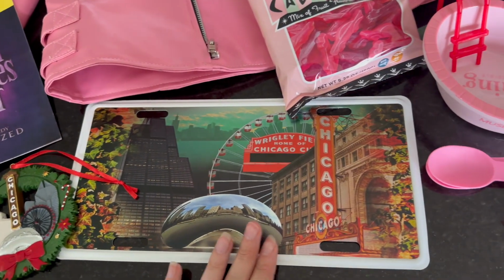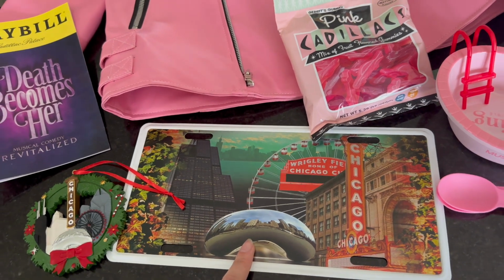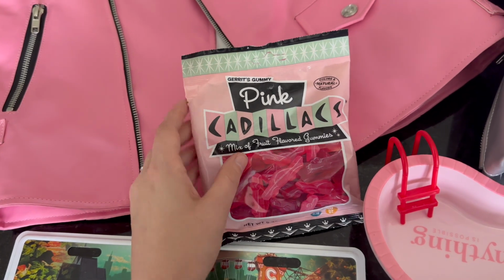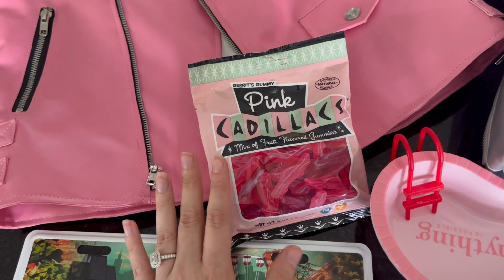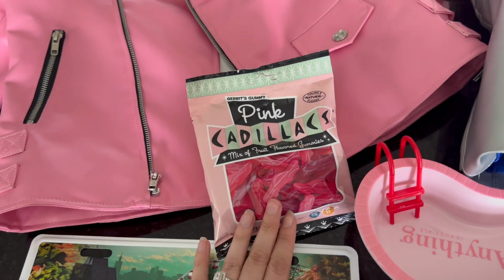I also brought home this really cool license plate to hang up in Shane's office. So this was Shane's little gift from me. And you see me get the pink Cadillacs in a little candy store. This I'm very excited for. I don't want to open them, but I definitely want to eat them. I'm conflicted. I might just save the packaging because I think it's so cool.